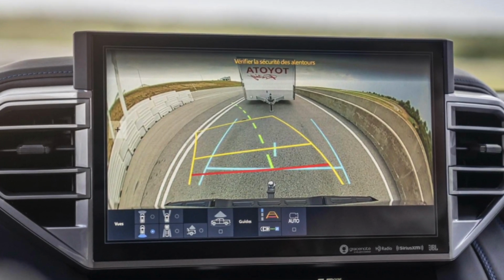Number 4, towing driver's assist. Now, I've mentioned before on the channel that I'm not a big tower. Matter of fact, I don't tow anything. However, I think it is finally time to have driver's assist towing, and Toyota has done it. What I'm talking about is when you're backing up and trying to line up for the hitch and all that stuff. What a pain unless you're a seasoned tower, which I am not.